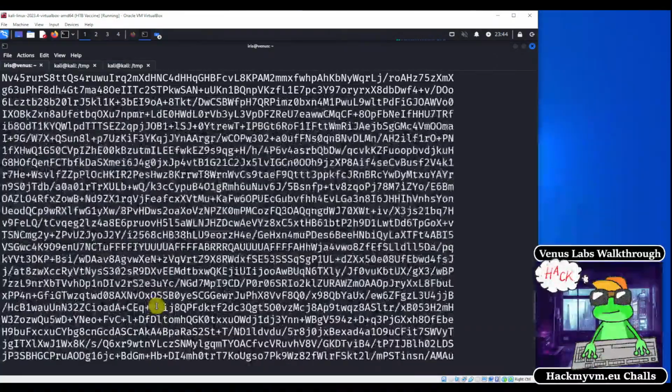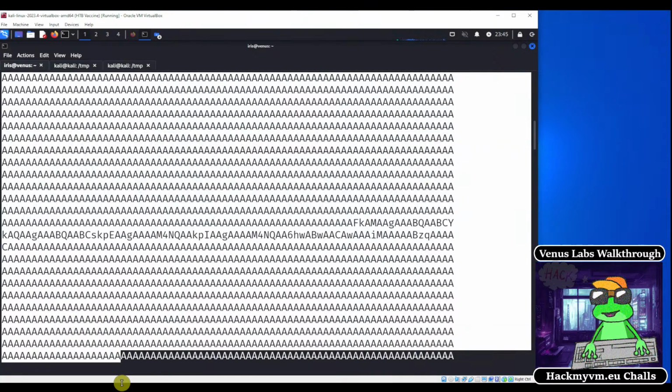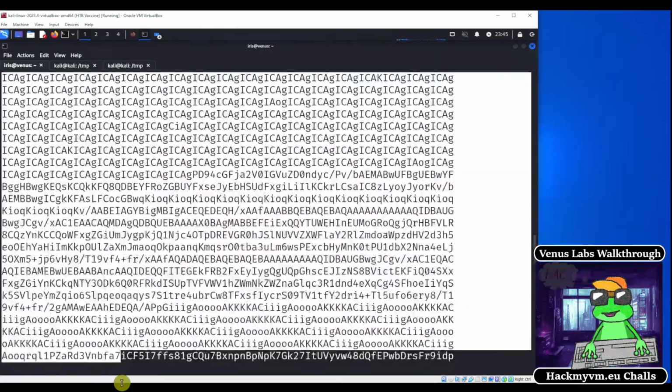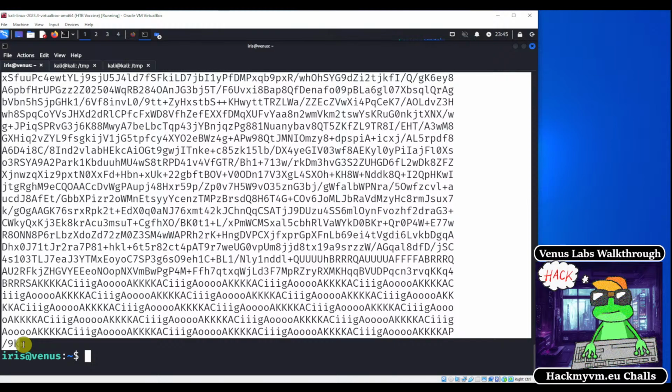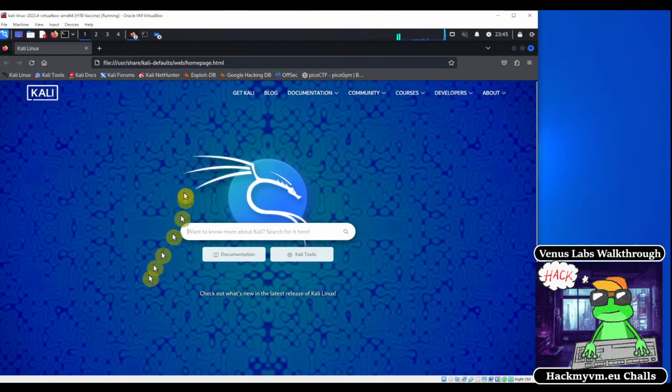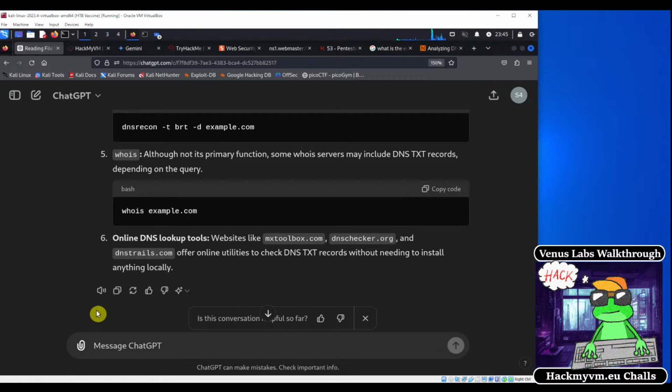So it seems like this is a very long file, and I think this might be base64 code, but I'm not entirely sure. So what we're going to do is copy this. Just for fun, we're going to ask our good friend ChatGPT what it thinks about this file. So I'm going to copy this, and then I'm going to go to ChatGPT. Oh, that's not what I want. I want this.